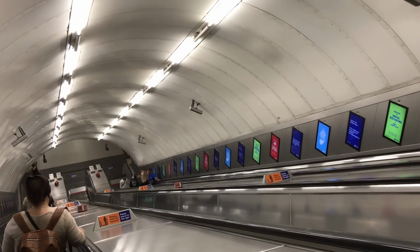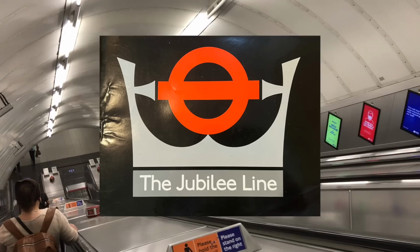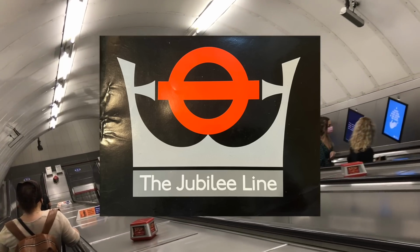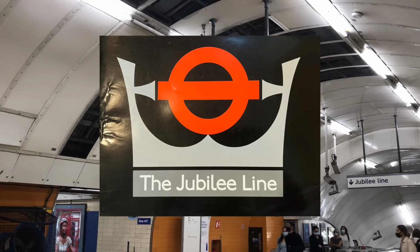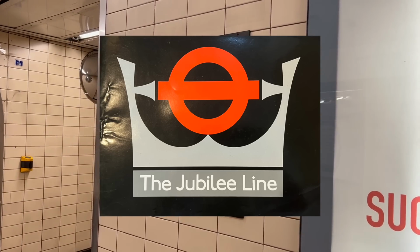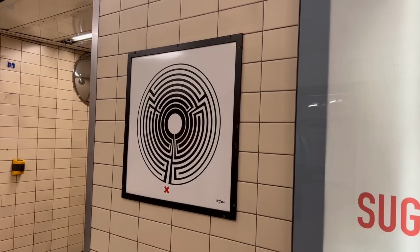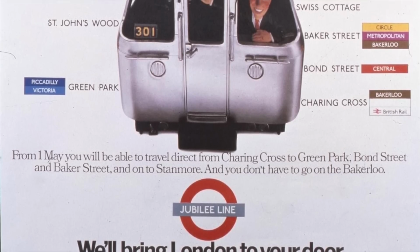Hello. Today we're going to dive into my little archive with this. A brochure from the 30th of April 1979 and the opening of the Jubilee line. I love documents like this. They're a great insight into what people thought at the time and where they believed the tube network was going to go. I mean, of course, we have the benefit of 4.5 decades of hindsight, but they did not.